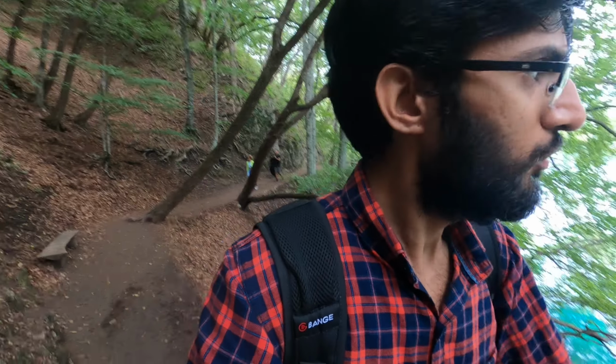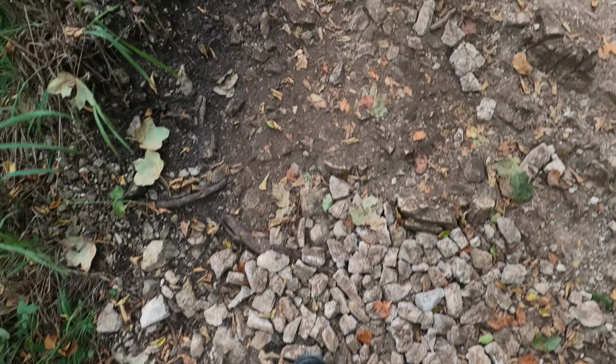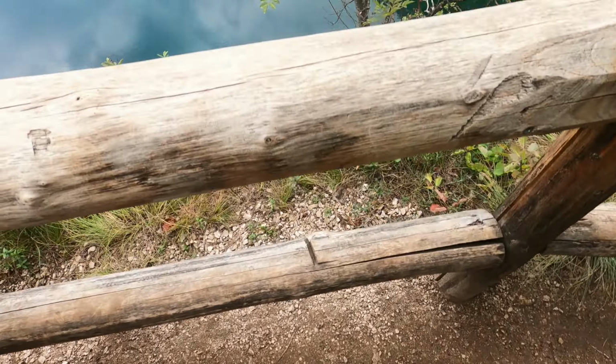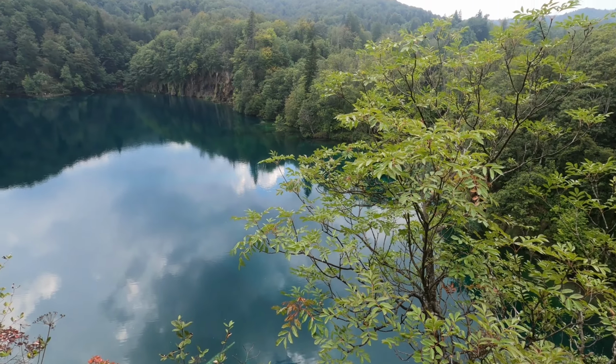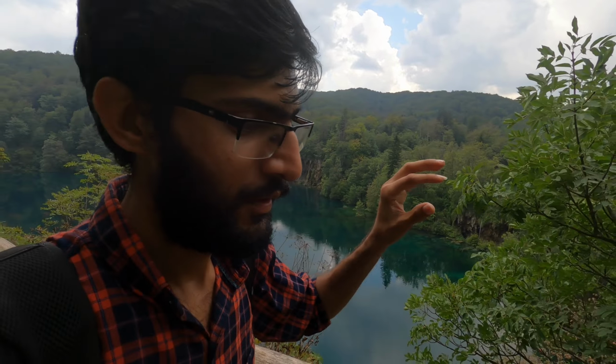Basically what we are doing now is we are just looping through this big lake and we'll again go back to another point where a bus or a shuttle vehicle comes up and go towards the first point. The scenery of the upper lake is somewhat wilder than the lower lakes, and I found the upper lakes more spectacular. You can see so many area is covered in woods.